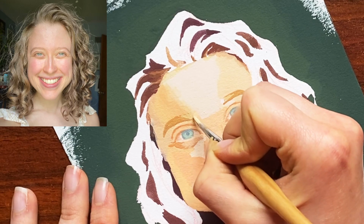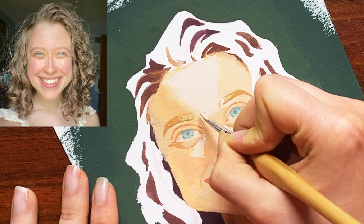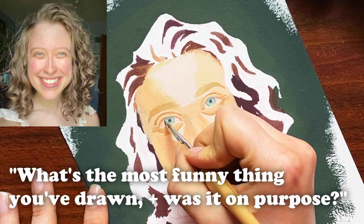Anywho, I loved squishy little stuffed animals, and I kind of think that contributed to Bits and Bobbles' squishy kind of quality. What's the most funny or ridiculous thing you've drawn, and was it on purpose or by accident?